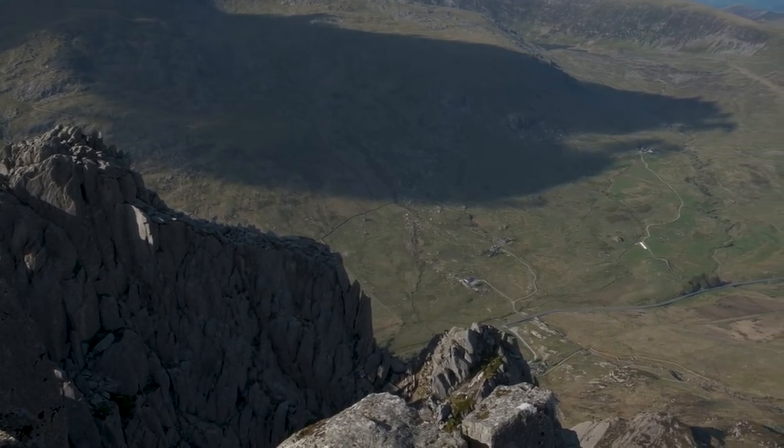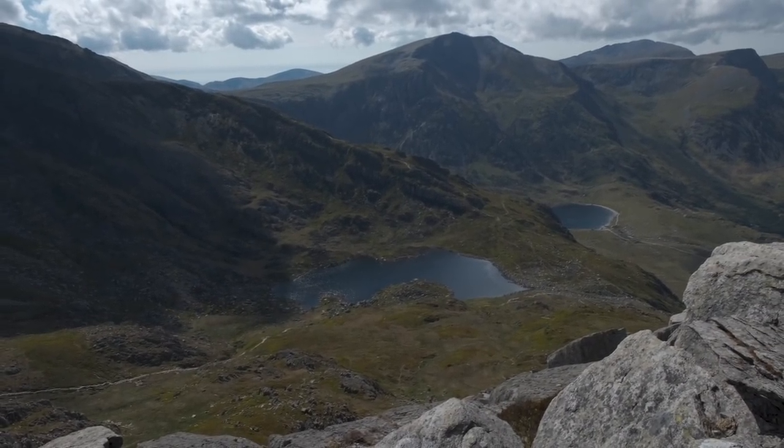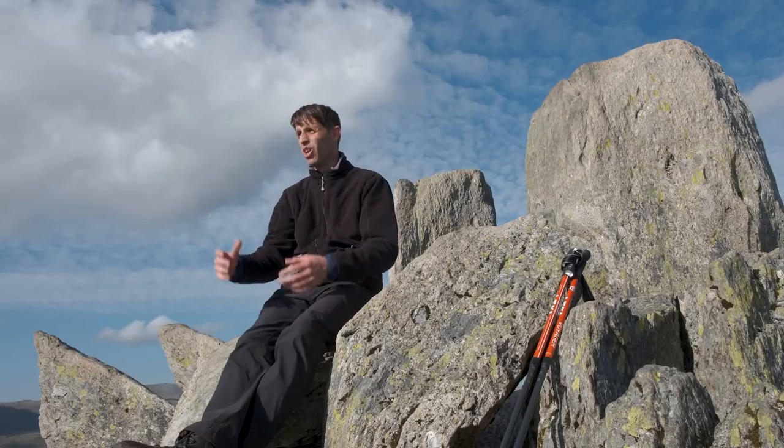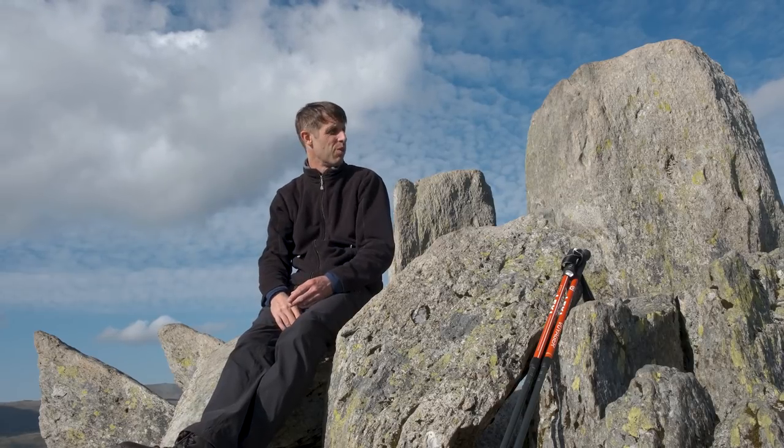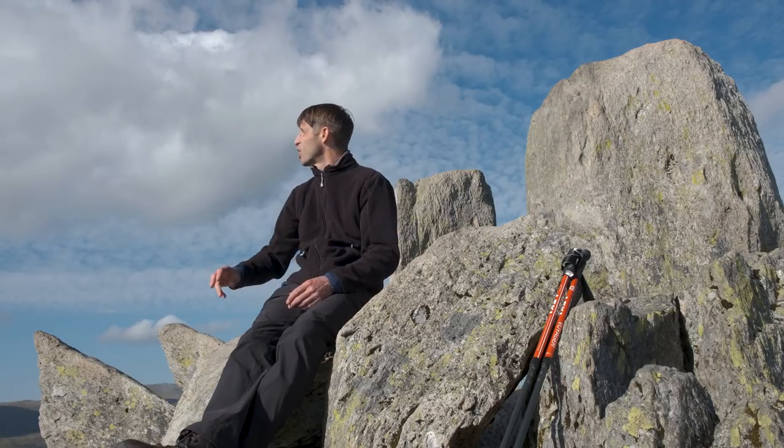So yeah, we are heading down now. I'm gonna get the gear packed up, head down to this lake down the bottom here, because I'm not gonna take a photograph up here. I think it's too bright, the light's too harsh, and it's very hazy looking back across that way. And I'm thinking a sunset shot tonight could be incredible.